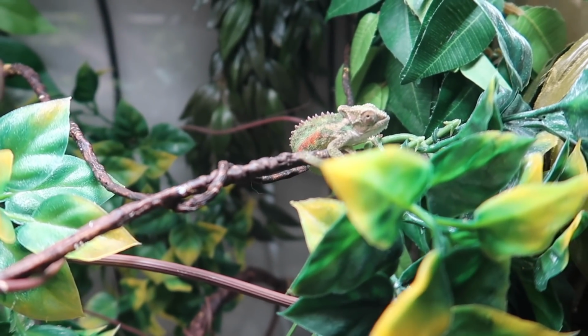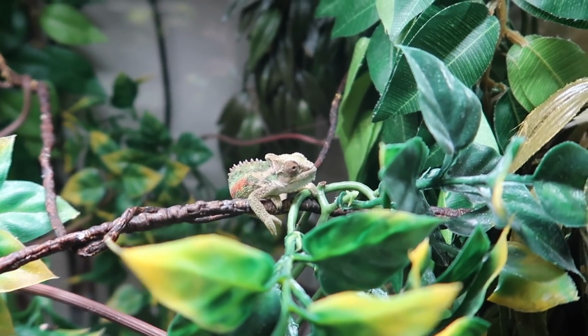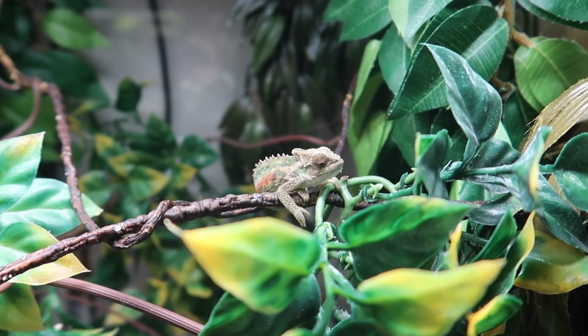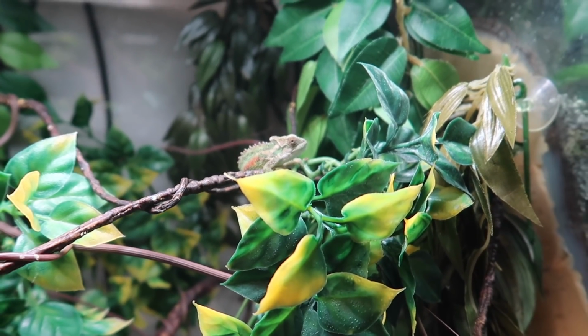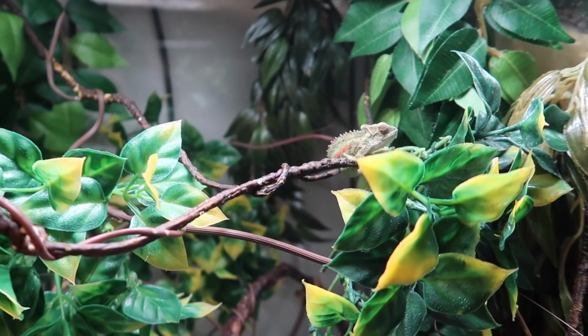I still don't have a name for him yet. Hopefully I'll choose a name for him soon, but as of right now he does not have a name. But there he is. He's doing well, and let's just leave him to do chameleon things now.